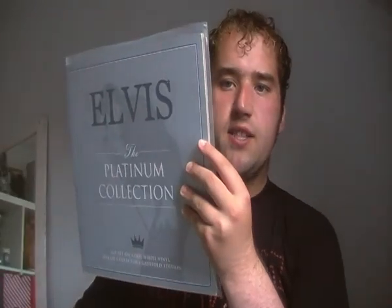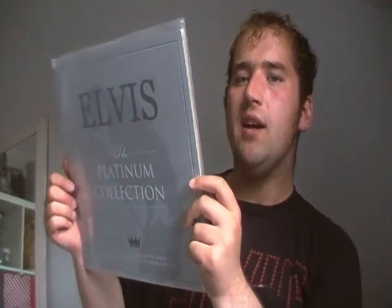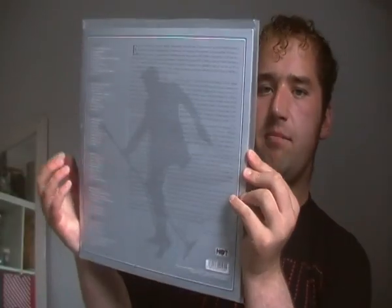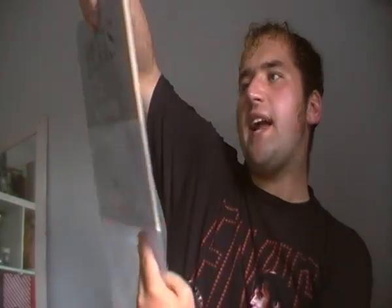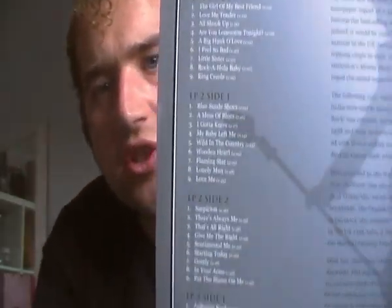Elvis the Platinum Collection, this is a 2014 release. I'm still missing the He Touched Me Gospel album, and That's the Way It Is, as I said earlier, and Double Trouble I'm missing as well, so I'm missing quite a bit, but still have a bit to go. And I'm also missing the Second to None compilation as well, so yeah, hope to get that one at some point. But yeah, this is a compilation of songs from 1954 through to 61 or 62. I'll let you have a look at the tracks. Kind of an interesting selection of songs there.